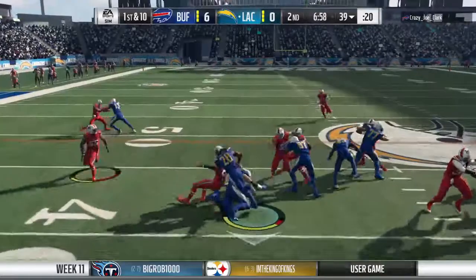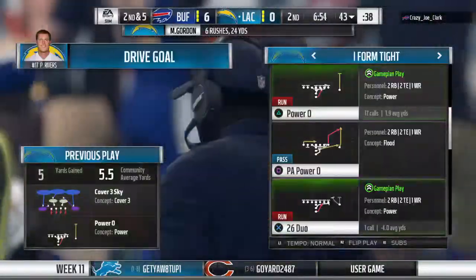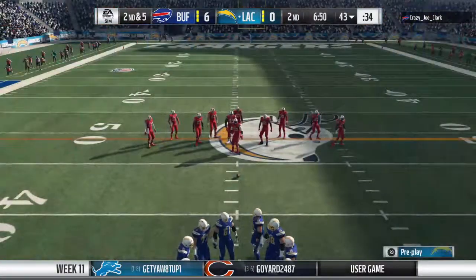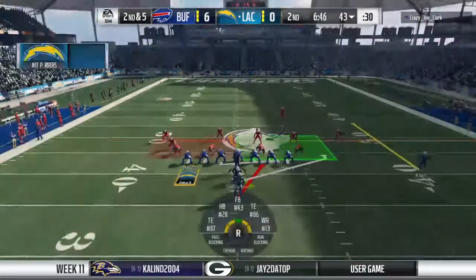Now Rivers going to give it off to Gordon. Give him 5 on the carry there, and it'll be second down. He hasn't had a ton of success here so far, but you get the feeling that he might be on the verge of popping one. Yeah, even on that one, there was a little bit of a hole, but it closed there quickly at the end.